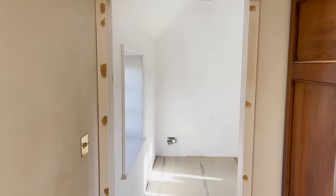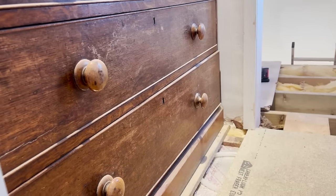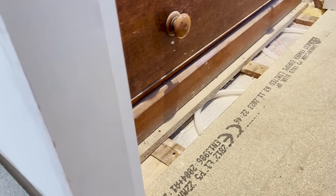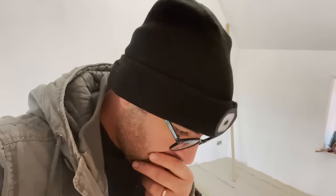Day two of finishing the floor. I couldn't finish it yesterday. I basically left the tricky cuts until today, so you can see. What have I done? I think I got it wrong. Oh no. Shoot. What? You see, that's why I left it for last. Oh no.